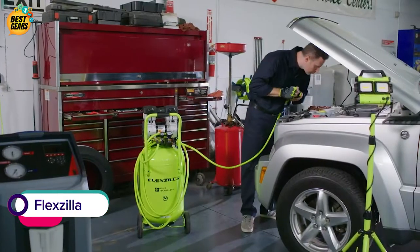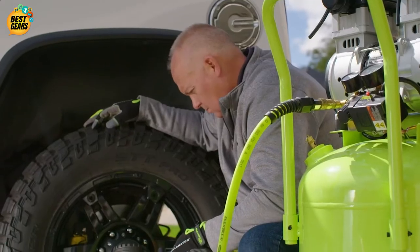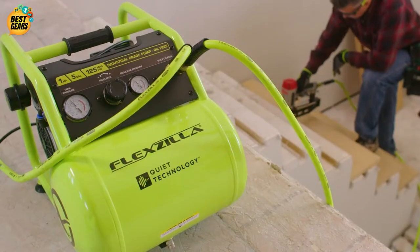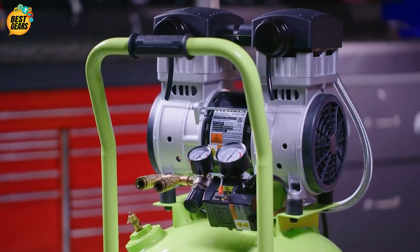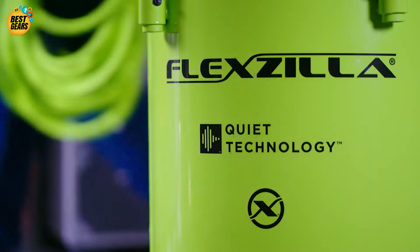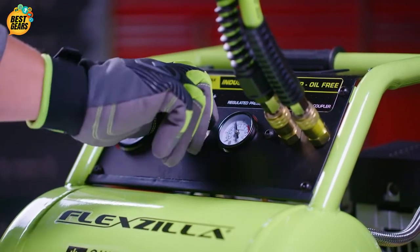The quiet revolution in air power continues. Flexzilla portable air compressors deliver high performance with low noise. Twin cylinder pumps let these beasts operate no louder than a normal conversation. Some quiet compressors sacrifice airflow.